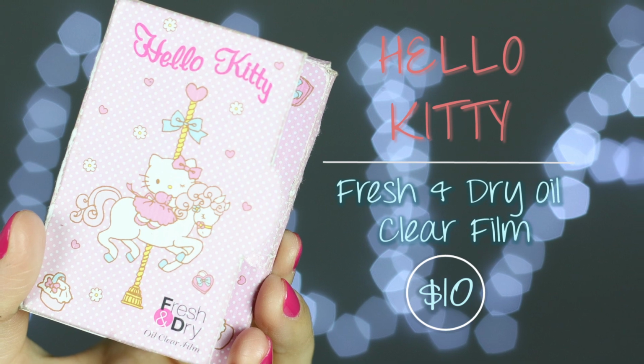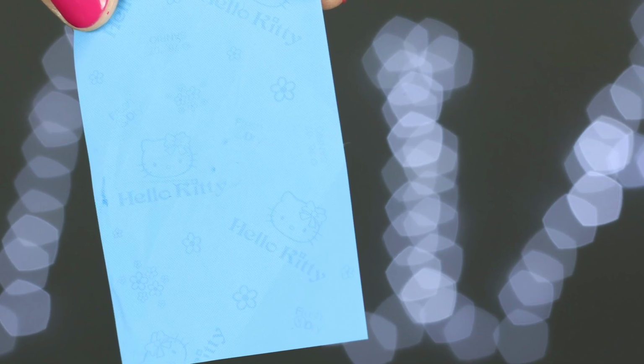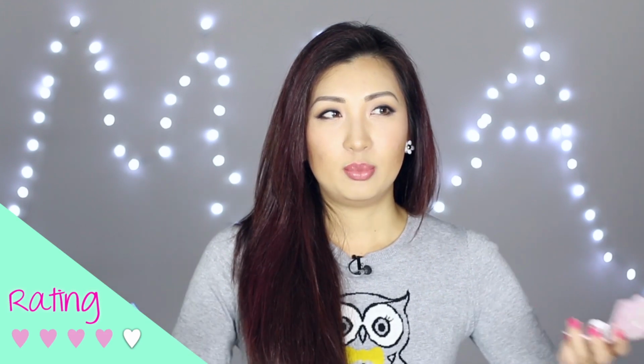The next one is I finished up the Hello Kitty Fresh and Dry Oil Clear Film, and I left one last one in here just to show you what it looks like. It's blue, one of those plastic films, and it has this Hello Kitty face with Hello Kitty flowers and the name Hello Kitty imprinted in it. It works the same as my usual acne blotting papers because they're a plastic film, so you can actually see the oil, it's really obvious.